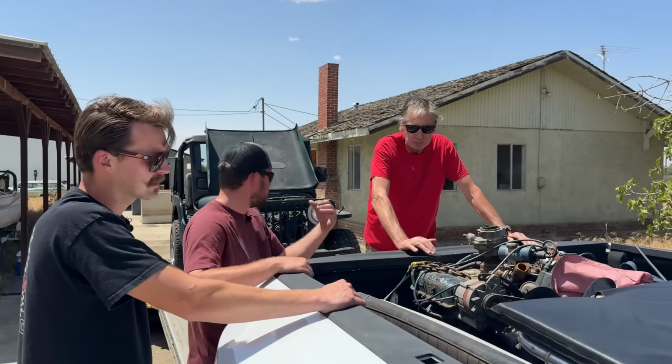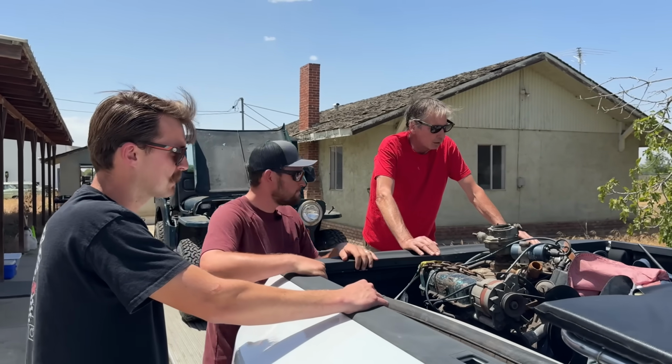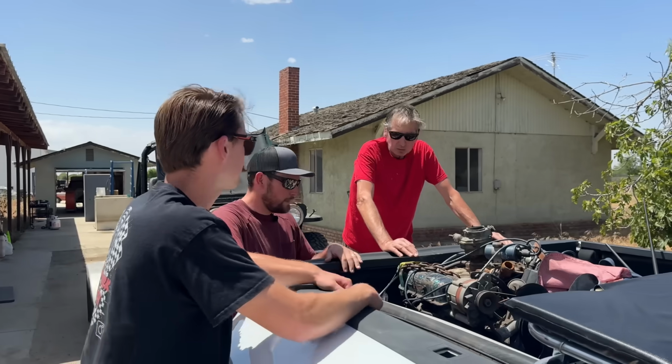All we did was take the old one out and put the new one in, and that was about the extent of it. Well, that's pretty good. Everything's there. Plenty of spare parts. Yeah, everything's here.